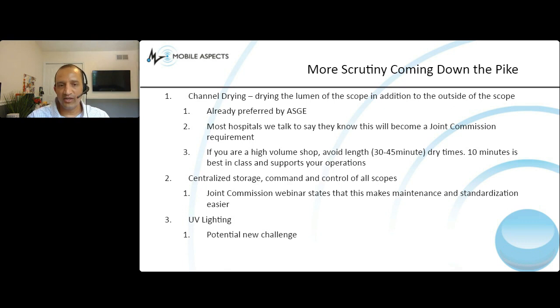And one tip here and best practice is if you're a high volume shop, avoid lengthy dry times. You can't wait 30 to 45 minutes for a scope to dry before the next case. There are solutions with 10 minutes that are best in class. Our engineers were able to dry scopes very effectively in 10 minutes. There are other solutions out there. If you're a high volume shop, you need to move through really, really quickly.